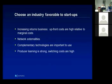So in increasing returns markets, upfront costs will be high relative to marginal costs, which means marginal costs will be low relative to upfront costs. And this is just another way of saying this market should support scalability, and another way of saying we strongly favor product-intensive markets over service-intensive markets.